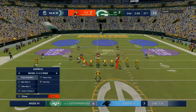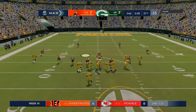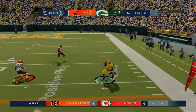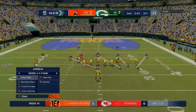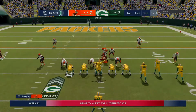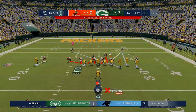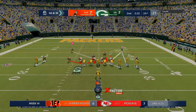First and 10. Line of scrimmage, the 37 on 1st and 10. To pass, here's Jordan Love. Open man is Samuel, complete. And brought down, but not before they're inside the 25. Another nice gain, 13 yards that time, and another first down. First down. 1st and 10 at the 24-yard line.